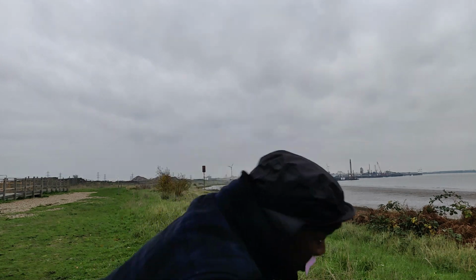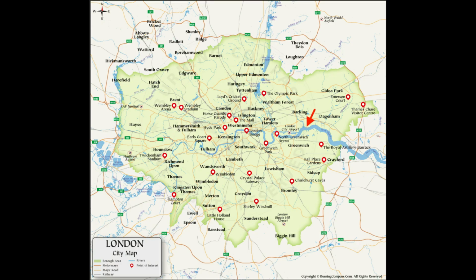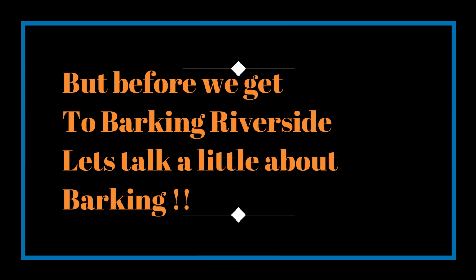Today we're embarking to see Barking Riverside. Located in the far east of London, in the borough of Barking and Dagenham, is Barking Riverside. Specifically located in Barking, Barking Riverside is right next to the Thames. But before we get to Barking Riverside, let's talk a little bit about Barking.